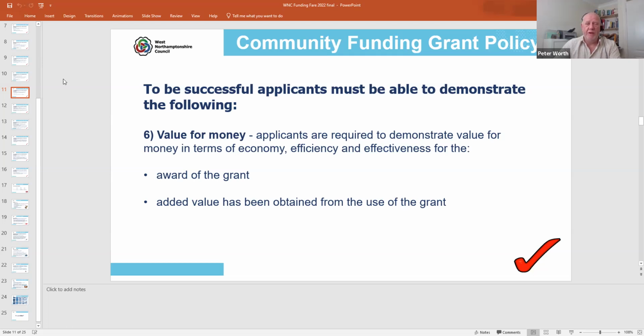Making sure that no other providers are actually providing what you're providing in that area as well. So that might be a reason why we may not fund somebody that comes to us, because we already know that there's somebody else that we're funding in the same vicinity, so it's serving the same population, so we don't have enough funds to fund absolutely everybody. And the added value is obtained from that grant. So there's an increased impact as a result of that funding. So it reduces antisocial behaviour, for example, or it actually physically increases that community use.